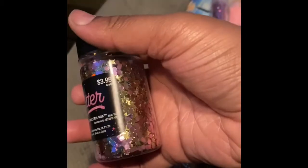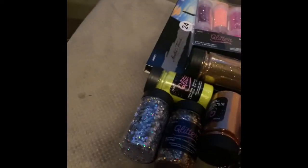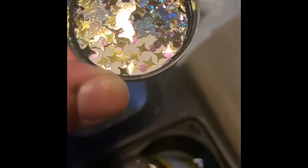This is what I was talking about with the pink and the gold. It's called unicorn mix. I mostly just got it because it's called unicorn mix and it has unicorn pieces in it. Wish you could see them. I'm gonna open it because I want you to see them. Okay, you could probably see now the body of the actual unicorn. They have actual unicorns in them.